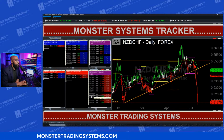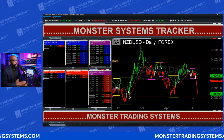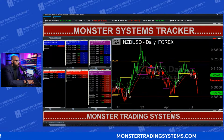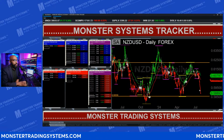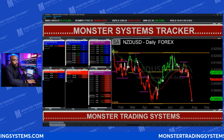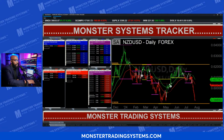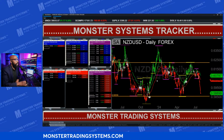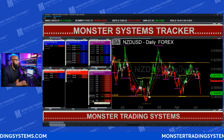That's New Zealand Swiss, New Zealand dollar. Same thing, sell short signal here. It's already at support, but there's no support and resistance on the current price action here. So that's a falling knife, guys. So just let it run. No sign of real buying coming in.